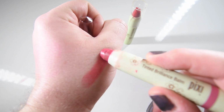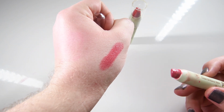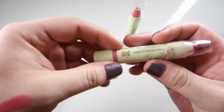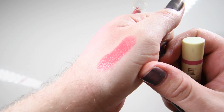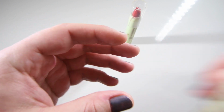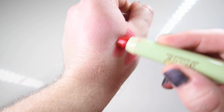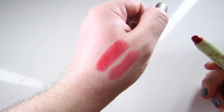This is just kind of a soft, as Emily Noel would commonly say, a dusty rose. Even though I've had these for a long time, they still go on really, really well. Obviously, I just swiped that a few times and it went on. They're just kind of sheer tinted lip balm type products. I don't know why I'm talking at length about these because I don't even think they make them anymore. But this red one is pretty good. Let me swatch it right next to it. I mean, it's a little bit of a sheer red, but it can be built up pretty easily.